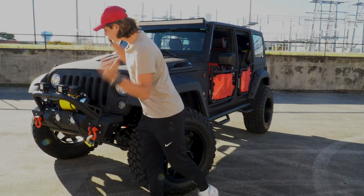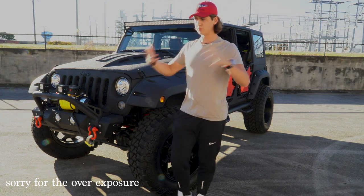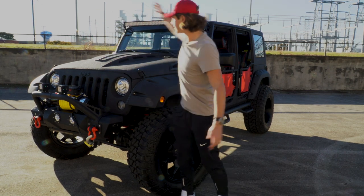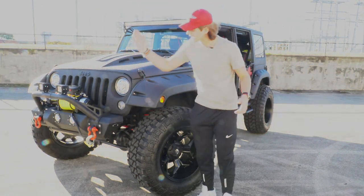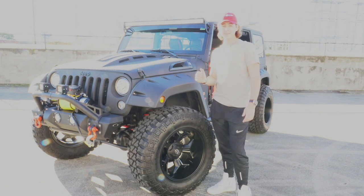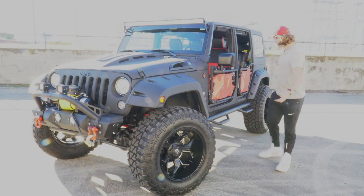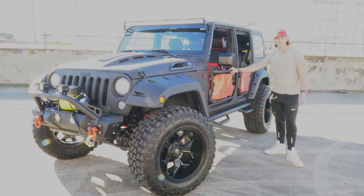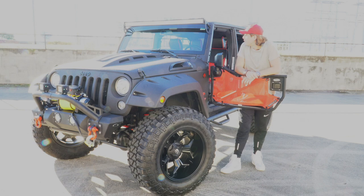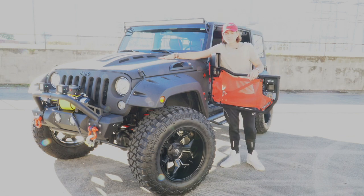So guys, from the 12,000 pound load compatible, usable winch to the various light bars and light cubes all over the place, to the aftermarket bumper, to the 6-inch to 9-inch fender flares, to the aftermarket wheels, and even the Ranchero aftermarket mesh doors, this Jeep has it all. For what it's got, I think it looks gorgeous, and even including this hood.